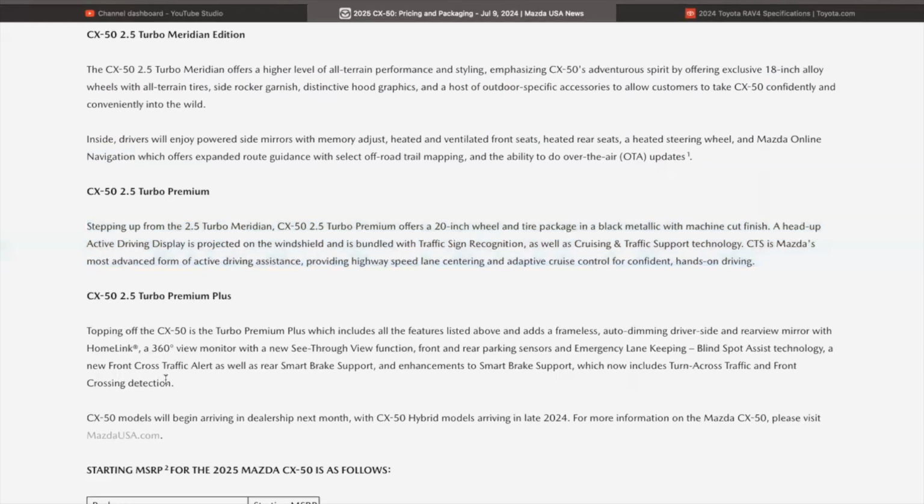But the premium is really that more upscale feel and look. Now, if you want the top everything, the CX-50 Premium Plus gives you everything you can get on this. The big highlight here is that 360-degree camera on the Premium Plus in the turbo trim level. So that's the only trim level it looks like you can get the 360 camera in, just like for 2024, which is kind of a bummer. I wish they would have added the 360 camera for the hybrid, but we'll see if maybe that's a later update that they give in the future.